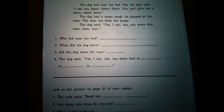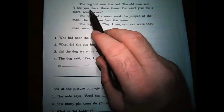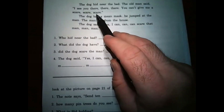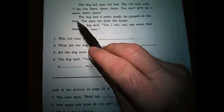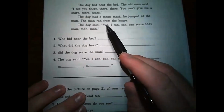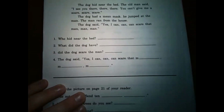All right, let's go ahead and move on. The dog hid near the bed. The old man said, "I see you there. You can't give me a scare." Oh, rhyming words, they sound the same. The dog had a mean mask. He jumped at the man. The man ran from the house. The dog said, "Yes, I can scare that man." Oof. A whole set of rhyming words in there.